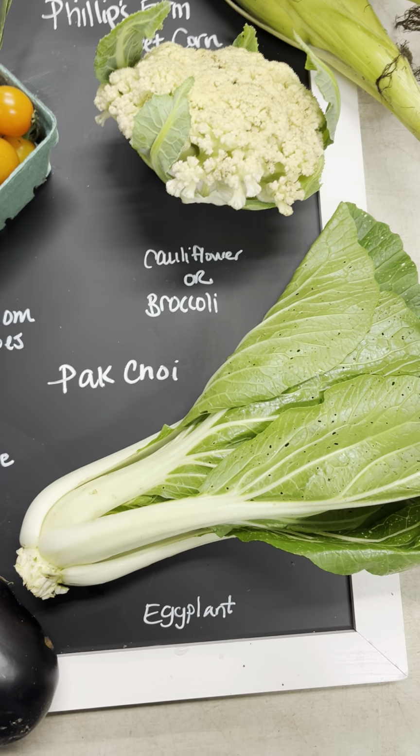Zucchini and other summer squashes. You might even see a yellow squash coming in for a debut. We have a few new varieties that are starting up, so always a great flavor. And gosh, I just saw somebody make zucchini meatballs this week, so anything is possible, right?